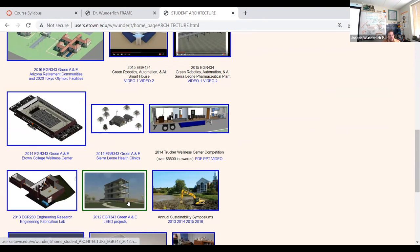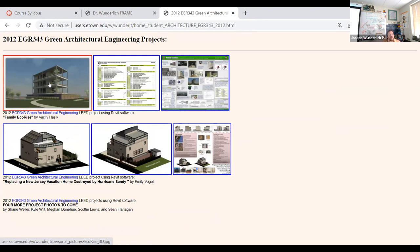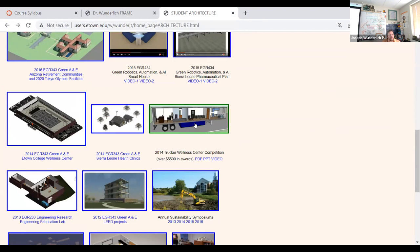This student from Czechoslovakia went on to get his PhD in something, I forget now. And then she did, her beach house was destroyed during Hurricane Sandy, and she was renovating that. So that was some of the very first Revit from long ago. Then we had the Trucker Wellness Center, and that was done in Revit. And we gave away $5,500 in prizes for that through the social enterprise. We did some things in Africa, with some of the government people who came in here from Sierra Leone when they were dealing with Ebola.